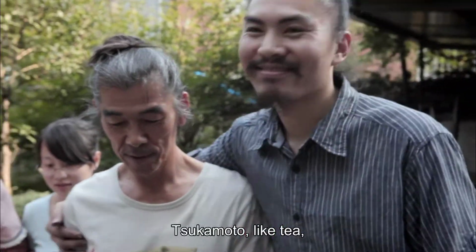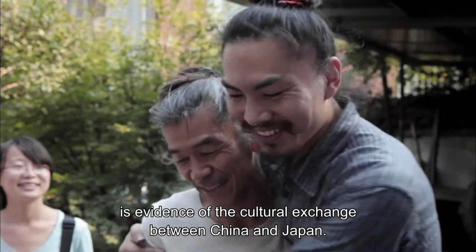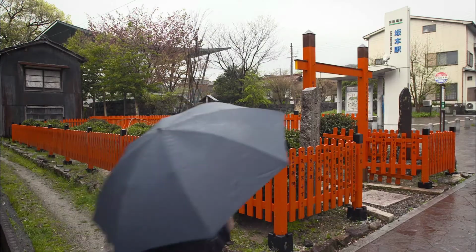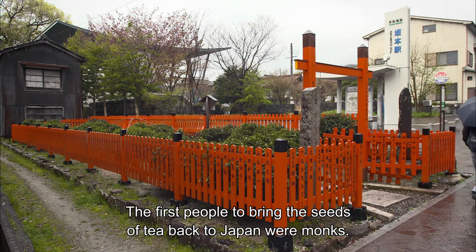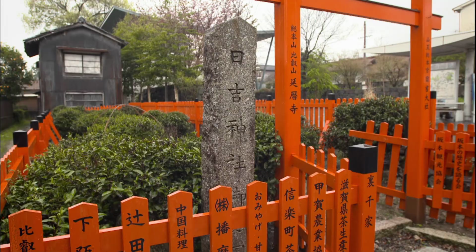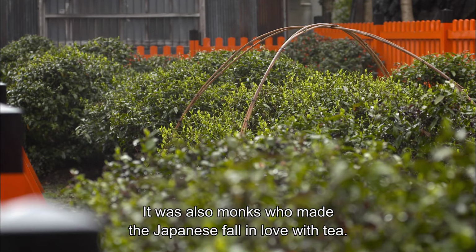Tsukamoto, like tea, is evidence of the cultural exchange between China and Japan. The first people to bring the seeds of tea back to Japan were monks. It was also monks who made the Japanese fall in love with tea.